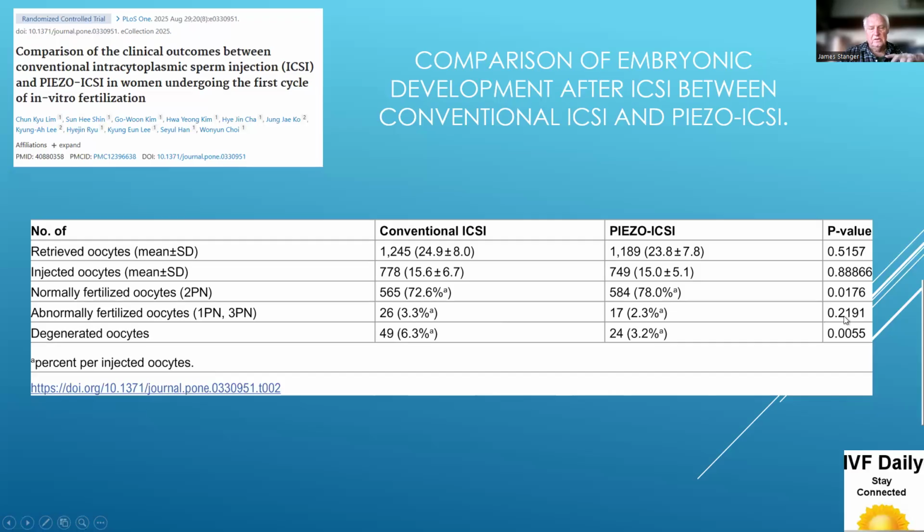So that's not significant, but I wouldn't be surprised if in the bigger cases it might prove to demonstrate that ICSI is causing some of these abnormal fertilized oocytes. But what's also important, and the thrust of this paper, is that there are fewer eggs that degenerate as a result of the Piezo injection.